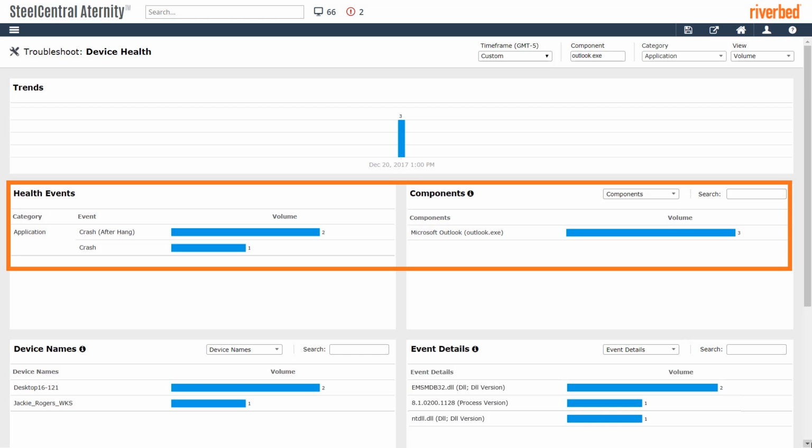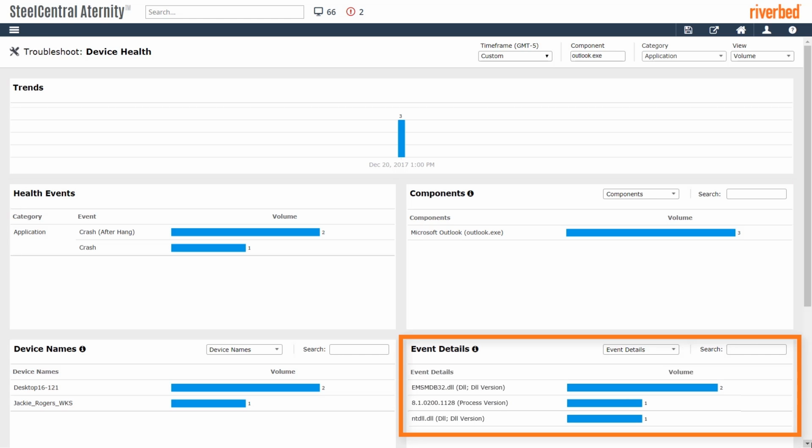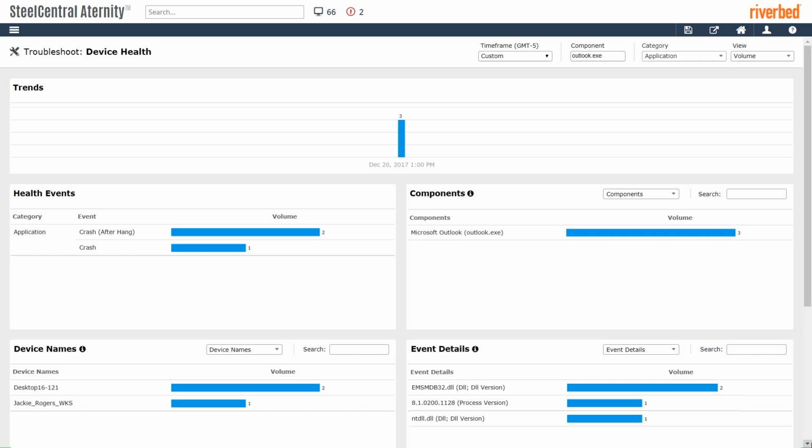In this case, you can see the Outlook crash is associated with these two DLLs. A quick search for Outlook crash and the DLL name will typically get you to the right article in the Microsoft knowledge base. Armed with this information, desktop services can resolve this problem to get the user back to operating at full speed.